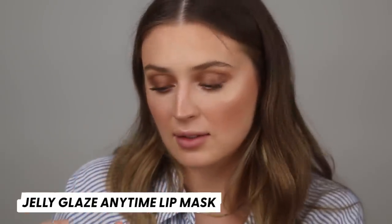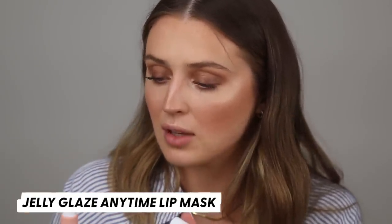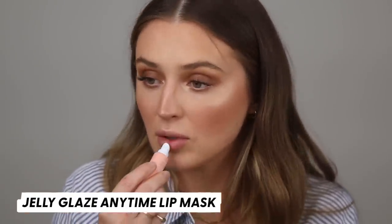On to lips. I used to love their Hydra Quench lip balms, which I don't actually have in my collection these days. I wanted to try these new Jelly Glaze Anytime Lip Mask. It's like a little tinted lip balm, but apparently it's hydrating as if you were doing a lip mask at any given time. It totally smells like grapefruit. Oh, it's grapefruit. I didn't realize that they were scented to match their name and flavor. I love that.